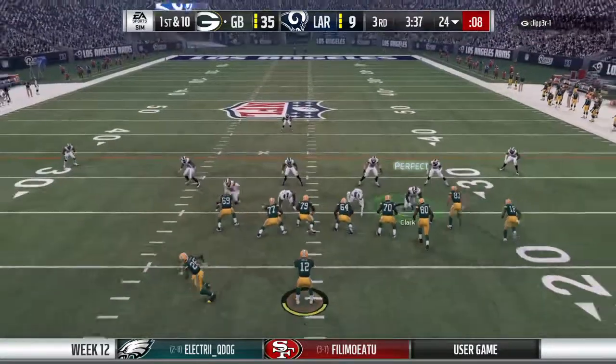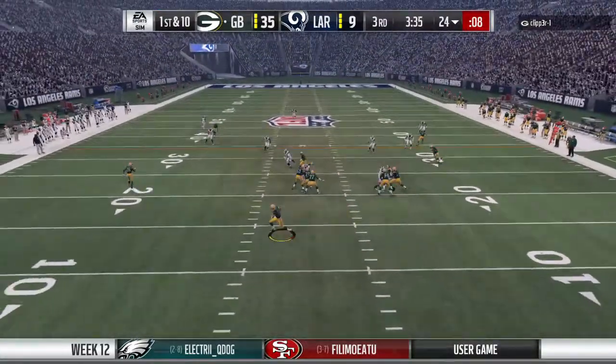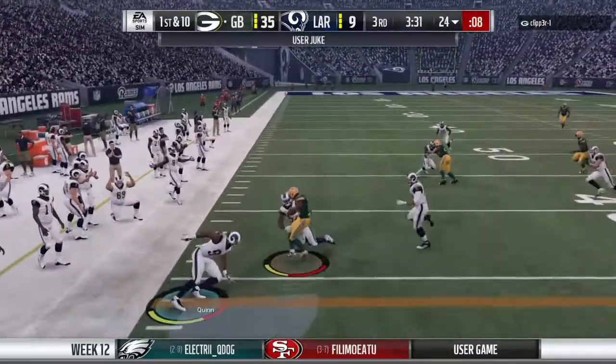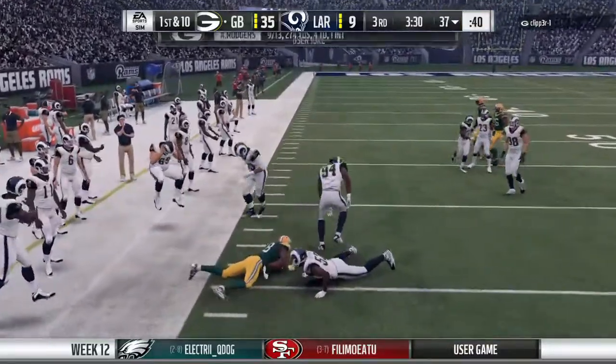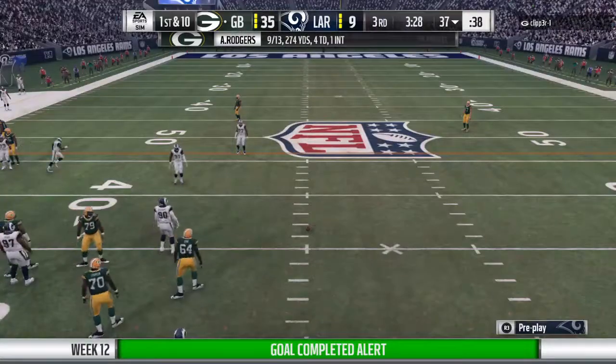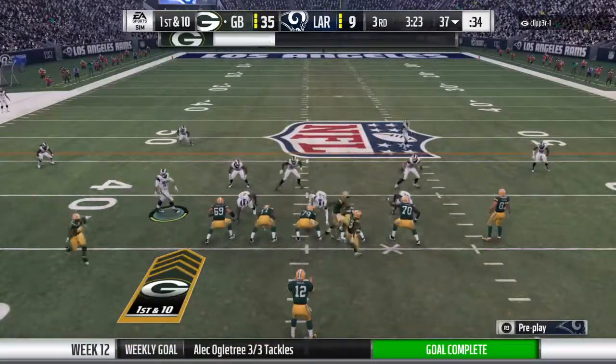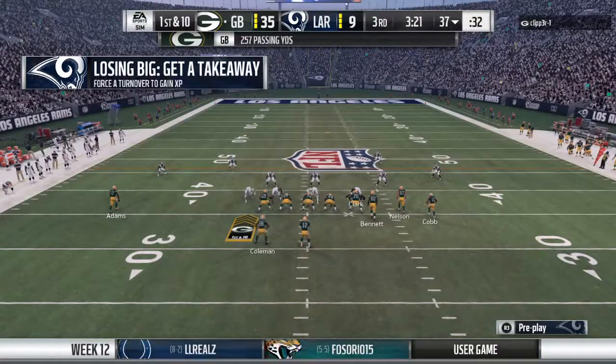They go back to the air here after the INT on the last drive. Forced out to his left. Caught left side by Cobb. And they're able to get this one across the 35. They give him 13 yards there on the play and a fresh set of downs.